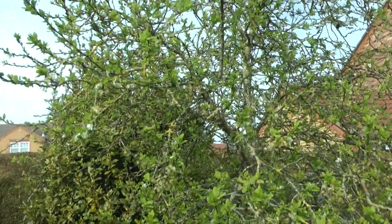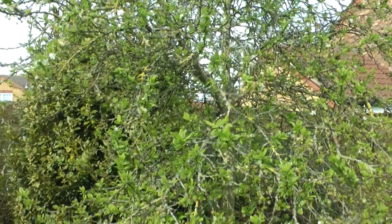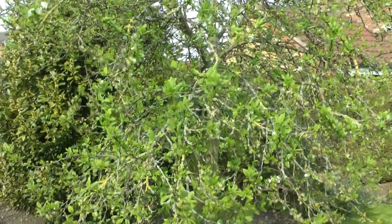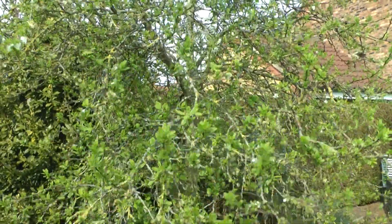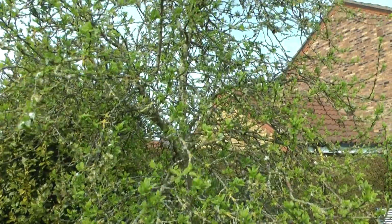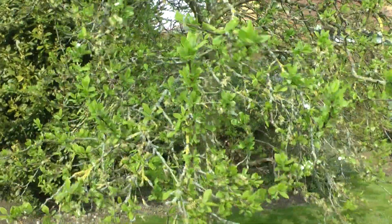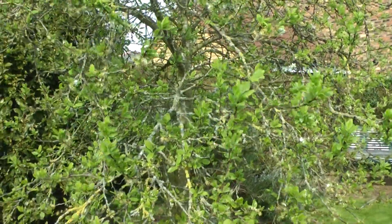Well, blossom is finished on the gages and the plums. Now this tree suffers particularly badly from aphids, which spoils the crop every year. You know, people talk about ladybirds and lacewings and all that eating aphids. Well, this just becomes infested with them. So this year I'm going to spray it.